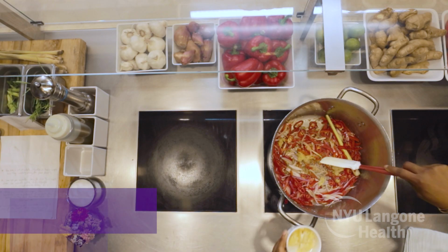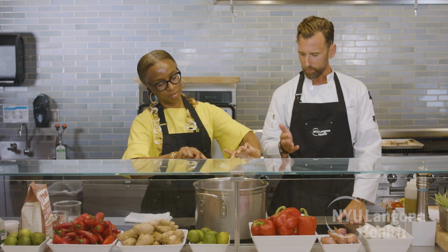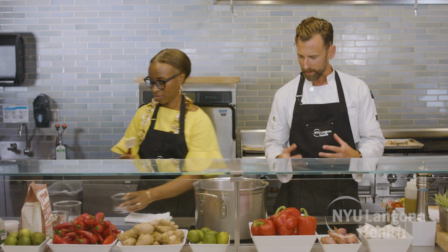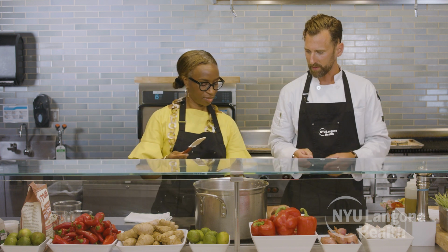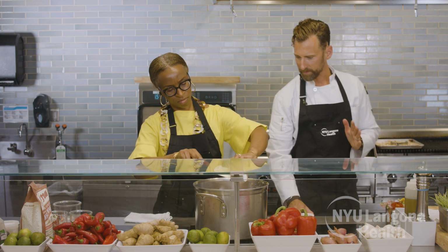and some fresh grated ginger and garlic. So this recipe it's just really designed to maximize super intense flavors with raw vegetables. So that's my favorite style of cooking.